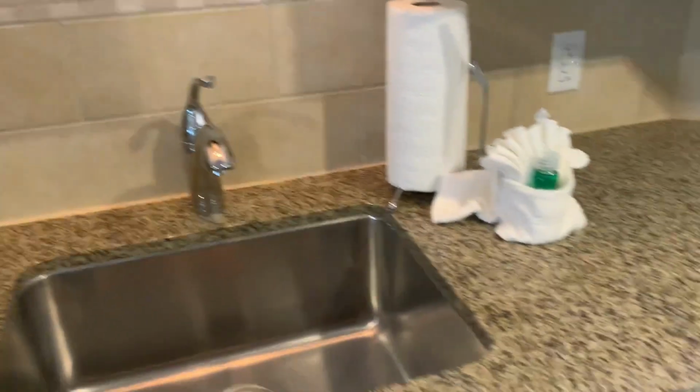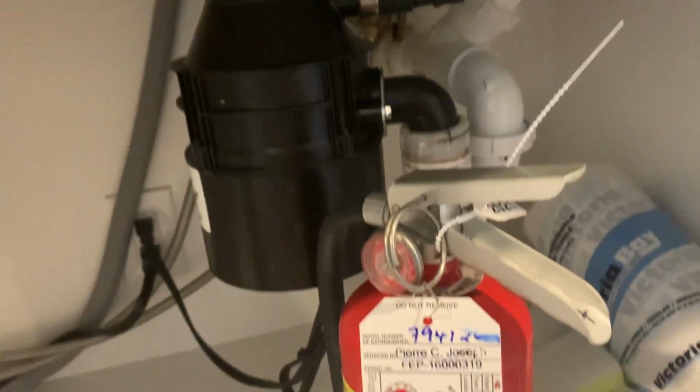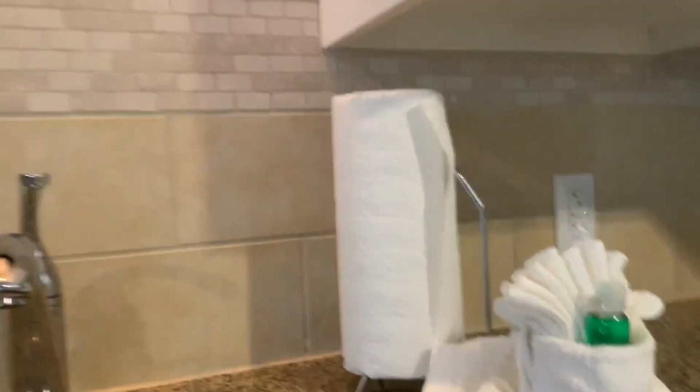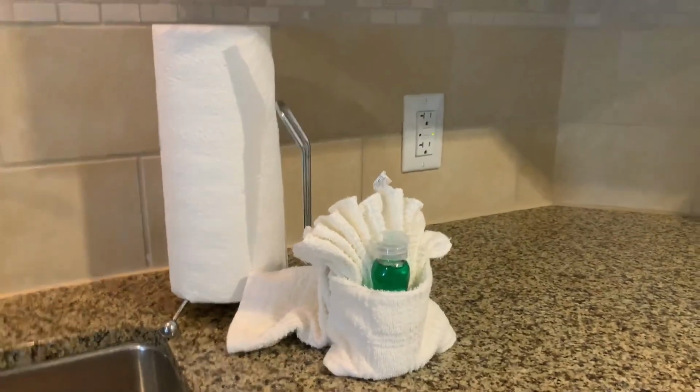Underneath the sink, there's a fire extinguisher, a paper towel refill, a sponge for scrubbing, a drain for the sink, Ecolab dishwasher detergent, and a trash can that we've already taken out. Next to the sink are paper towels, dish soap, and dishcloths. There's plenty of counter space along with electrical outlets. There's also a knife set and a wooden holder.